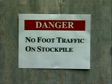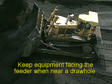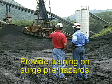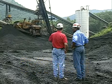Prohibit persons from walking on the pile. Keep equipment facing the feeder when near the draw hole. Provide adequate hazard training for all surge pile workers. Emphasize the dangers to new workers and contractors.